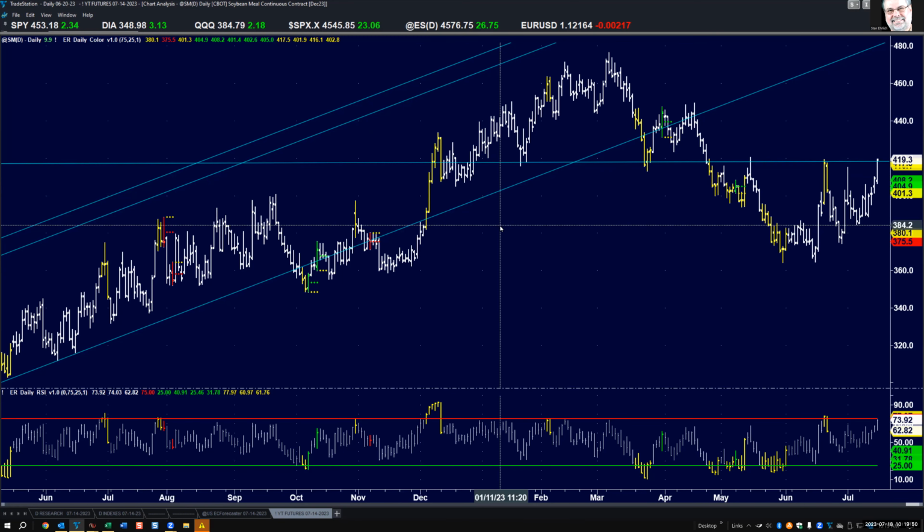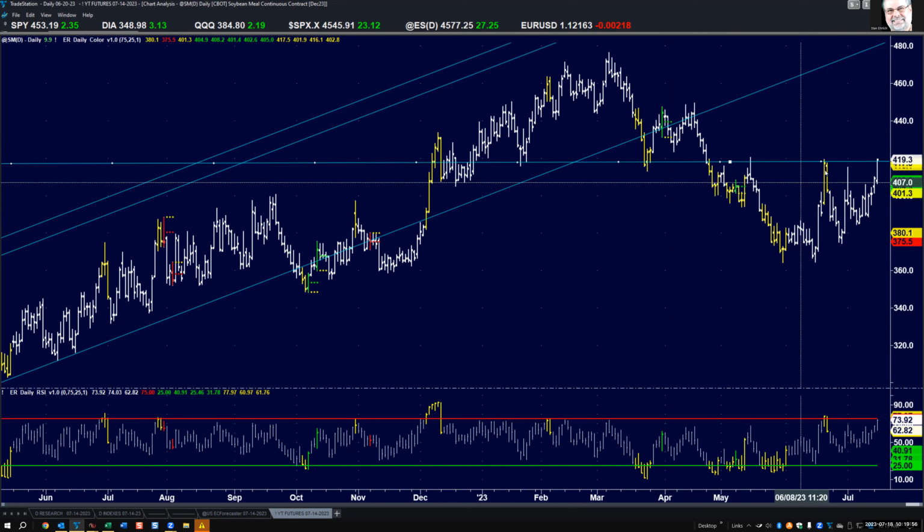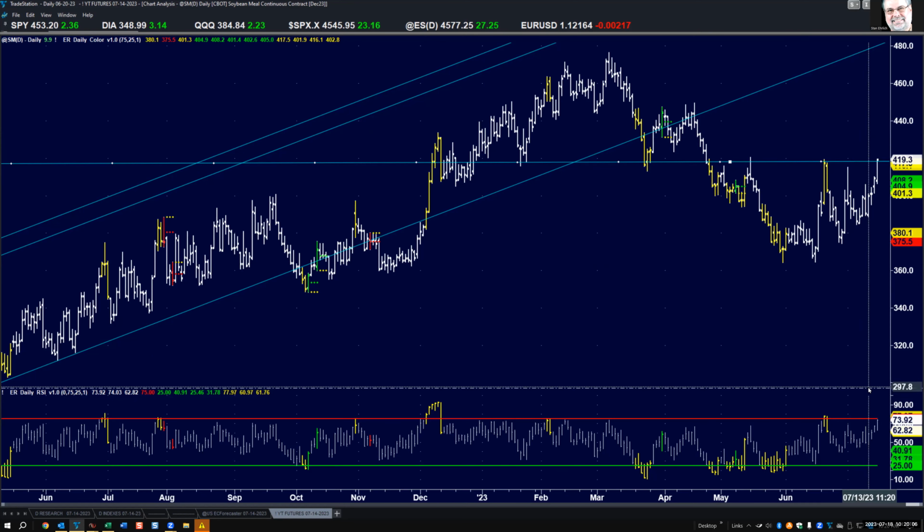Soybean meal at a resistance level, the cyan line right there, right now, to the tick, high and last, not quite overbought, but very, very close. I think soybean meal is about to turn back down again very soon and very close to the current quotes.